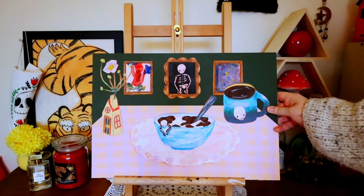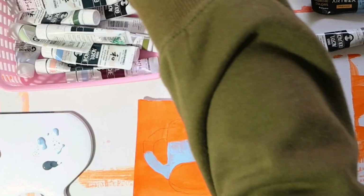I'm a small artist from the UK and these are my top 10 artworks of 2023.